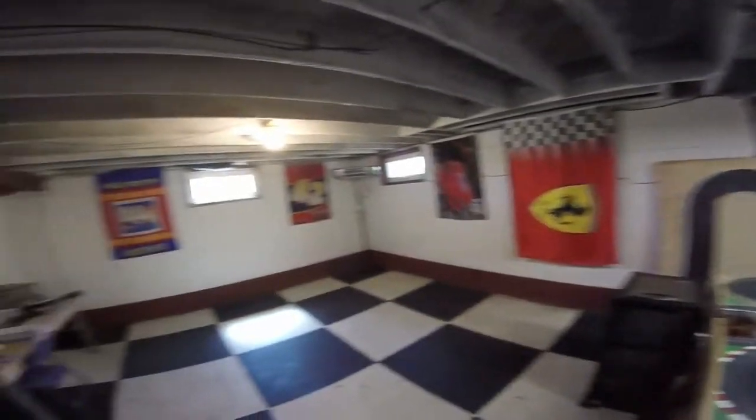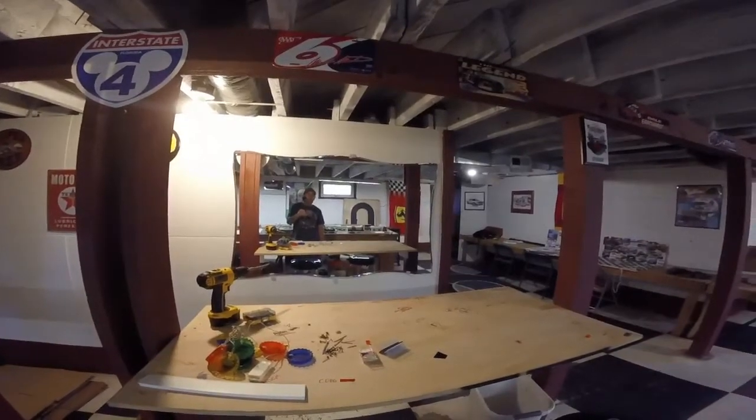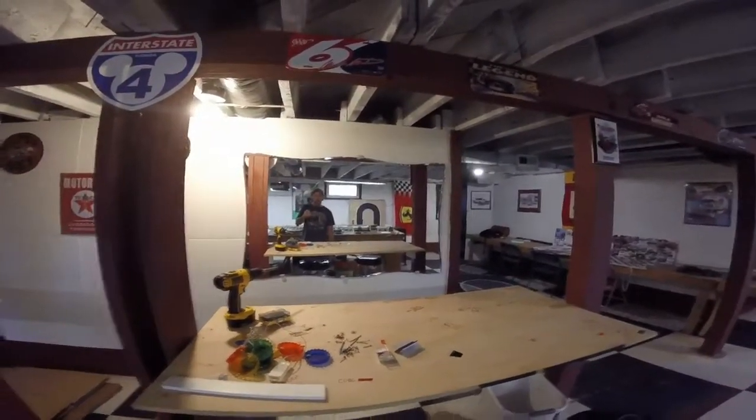My Ferrari flag, some of the NASCAR stuff up there. I'm probably going to hang a couple of diecast cases out here. I'm just not sure where yet. I may be taking that mirror down. I'm not sure about that right now, but that might be an option. And we've got some other stuff.